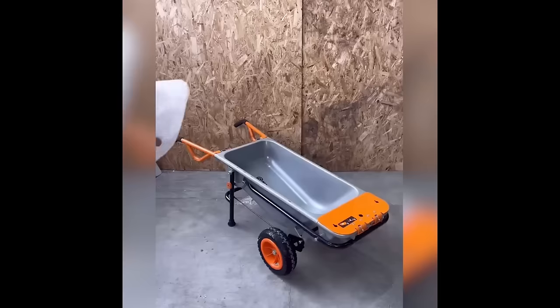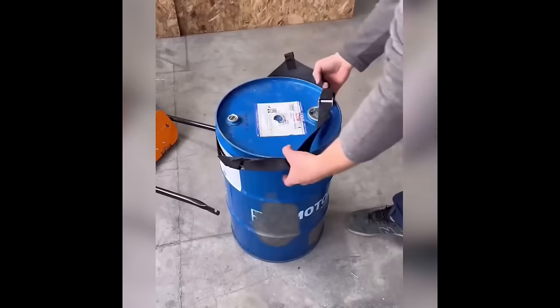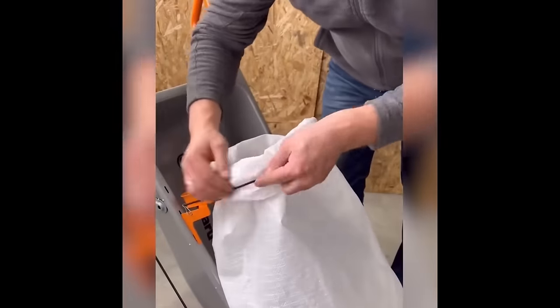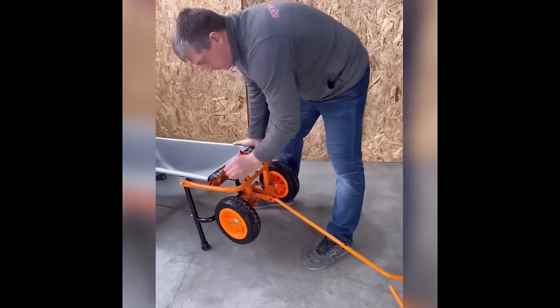Break free from the ordinary with this wheelbarrow that defies convention. Far from your mundane standard, it metamorphoses into various tools, offering versatility beyond expectation. Seamlessly transition it into a barrel transporter or a compact trolley. Truly, this is the Swiss Army knife of wheelbarrows, an all-in-one marvel.